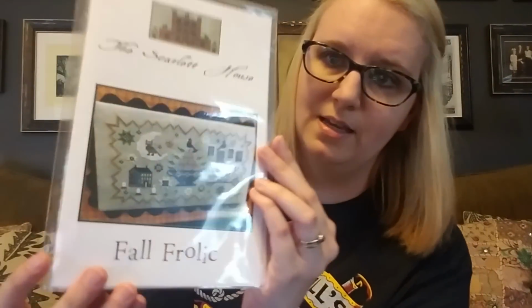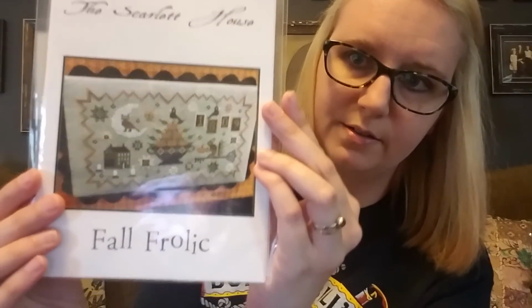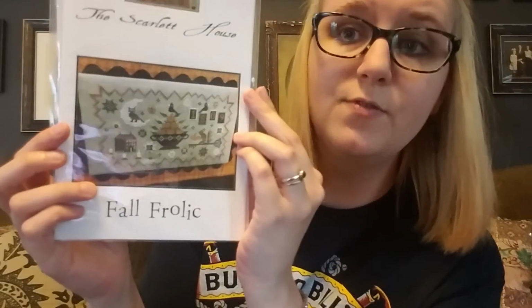The Spooky Halloween by Abby Rose Designs, which I just love. The one I'm really excited about is this one. This is Fall Frolic. Let's see if I can get it without a glare. Maybe not. Anyway, this is Fall Frolic by the Scarlet House. Look it up. It's really good.